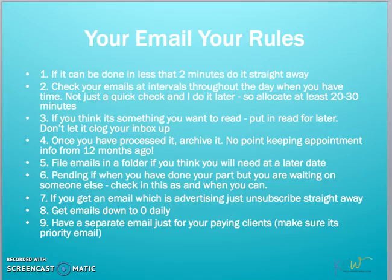And if there's something that you want to read, put it in read later. Don't let it clog up your inbox. Don't just leave it there. Get into the habit of using the three folders that we suggested earlier. And then once you've processed it, archive it. You don't need the proof. You've done it. It doesn't matter. You don't need appointment confirmations from 12 months ago. You really don't.